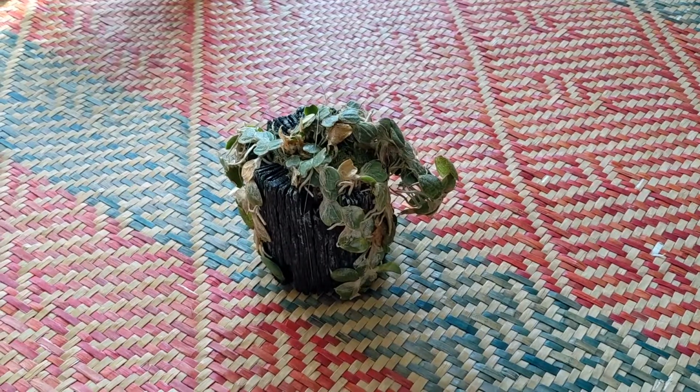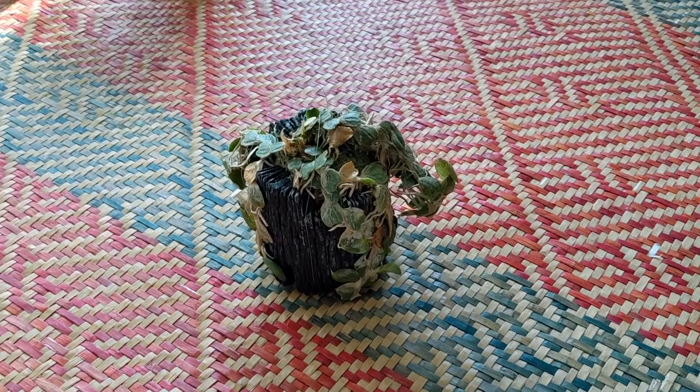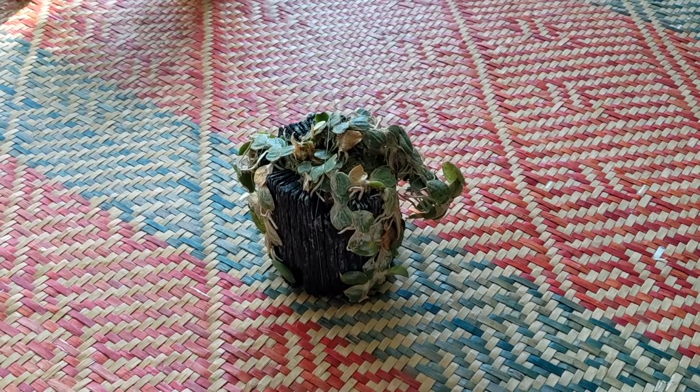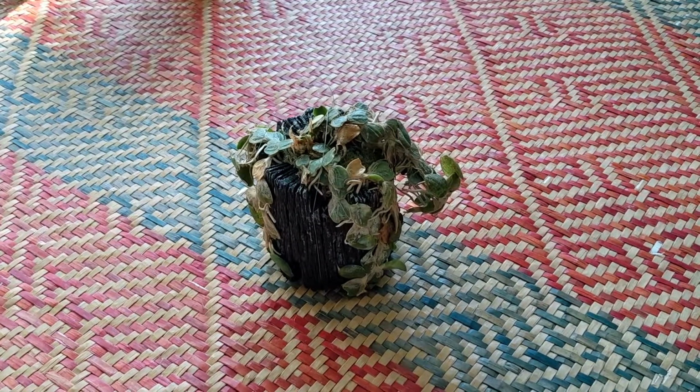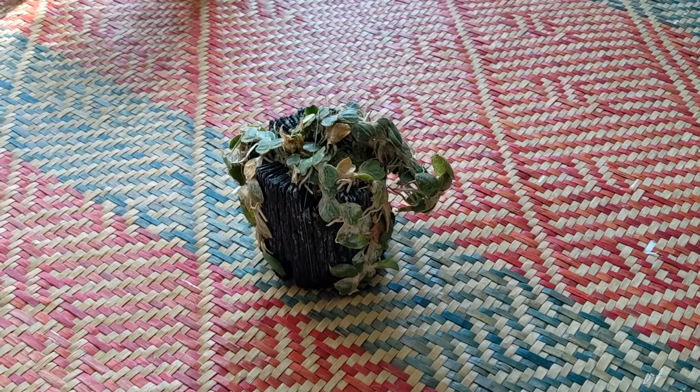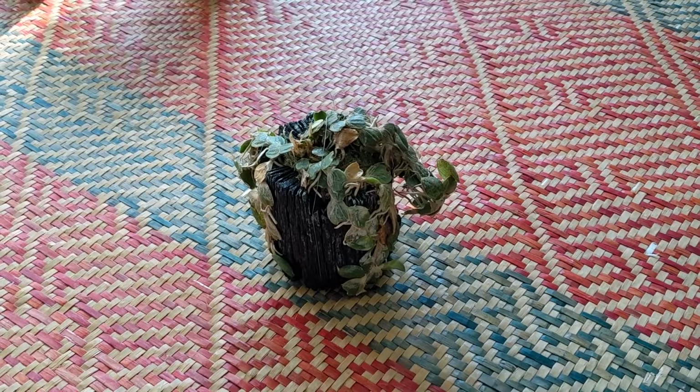And this one is Psychopsiella limminghei. I'm not sure what to do with this plant. I'm a little bit neglectful of it. Probably don't water it as much as I should, but on the other hand, it seems to be doing acceptably well. I'm not quite sure.